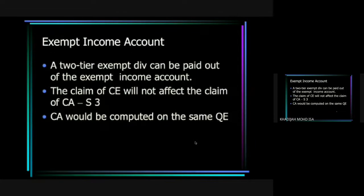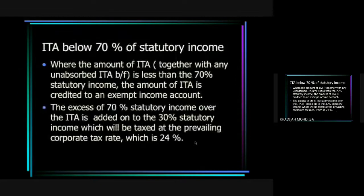Then you have the other scenario where your ITA is below 70%. If I were to read this out, you would also be blur, so we will look into that later.